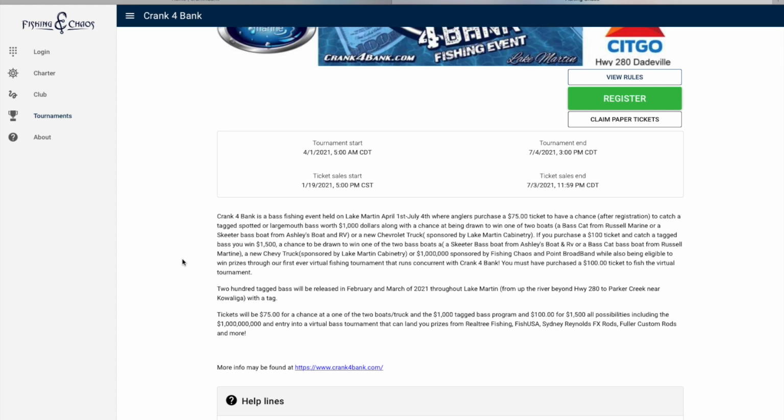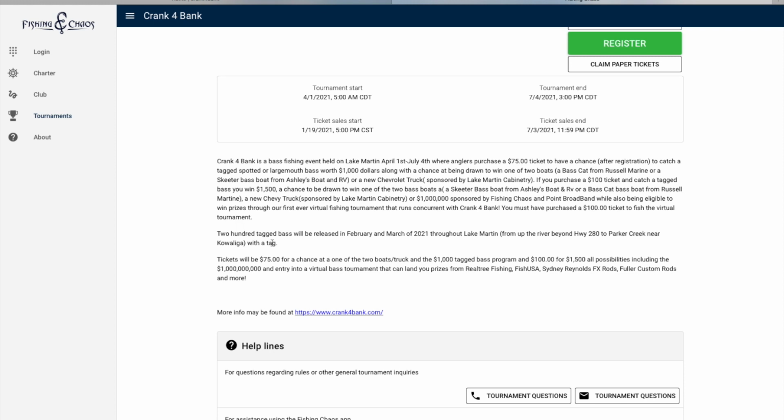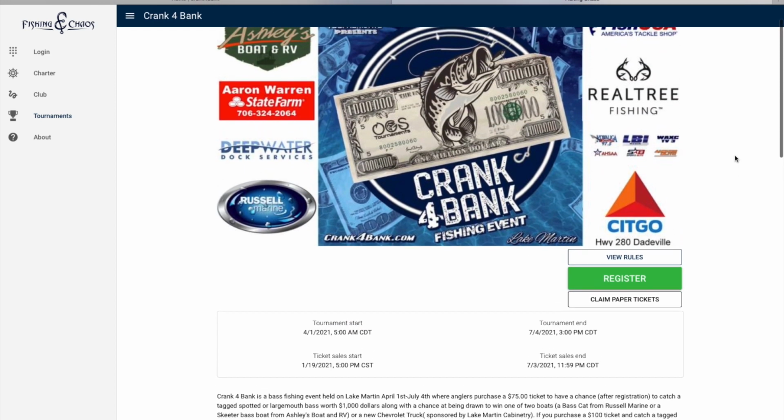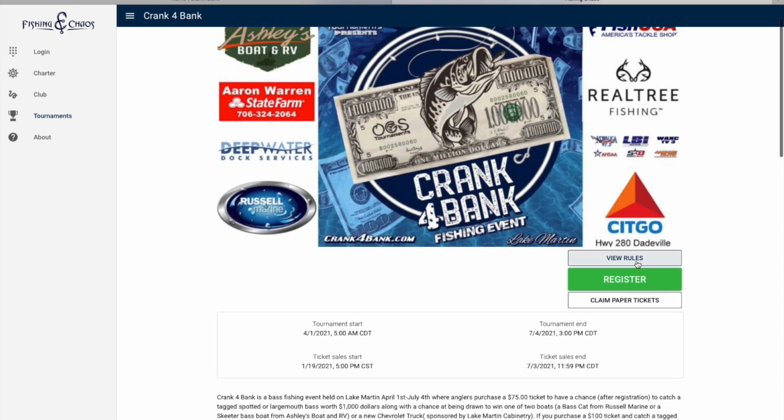It's going to tell you the difference between purchasing a $75 ticket and purchasing a $100 ticket. But as you can see, over 200 tagged bass have been released into Lake Martin waters. And so you'll just want to read through all of this information so you can get a better idea about that. Click on the rules so you know what to do when you actually catch one of these tagged fish, and what you have to do, how you can catch them, rules and regulations, things of that sort.